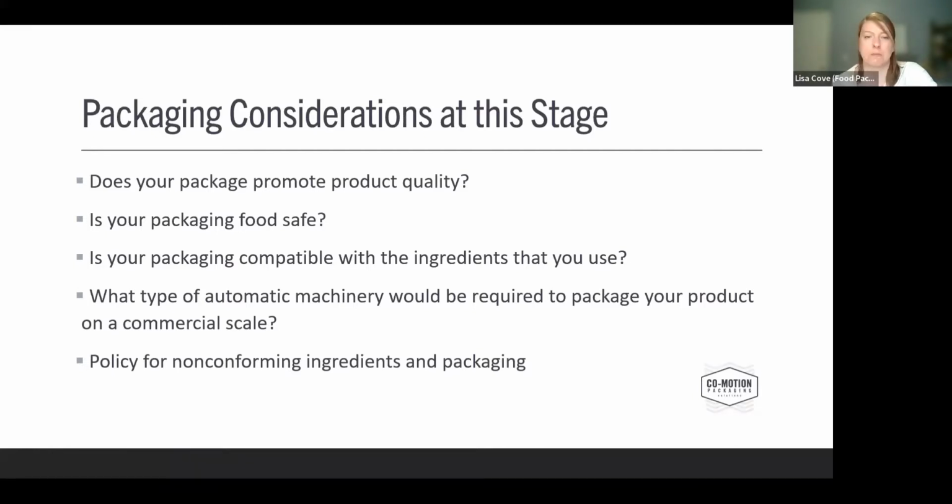This is just a reminder that if you do get product in that you don't agree with, it's not food safe, or the quality is not up to what you expect to be paying for, you should have a policy with your suppliers to be able to return that. And that includes ingredients for your food product.